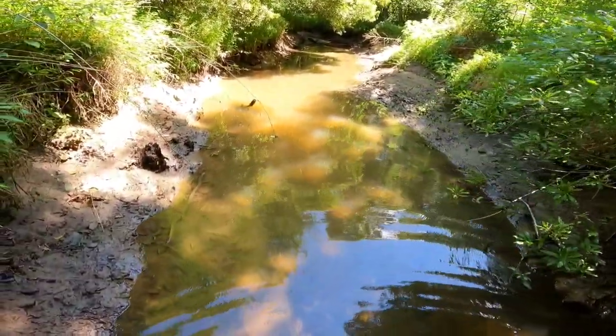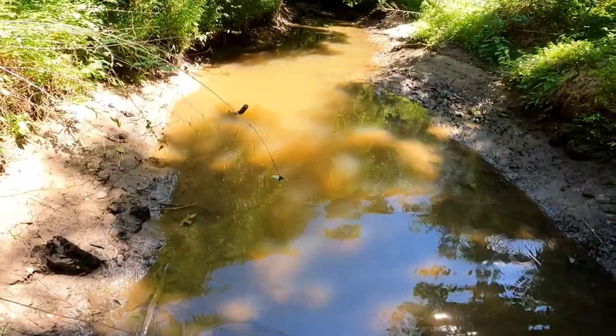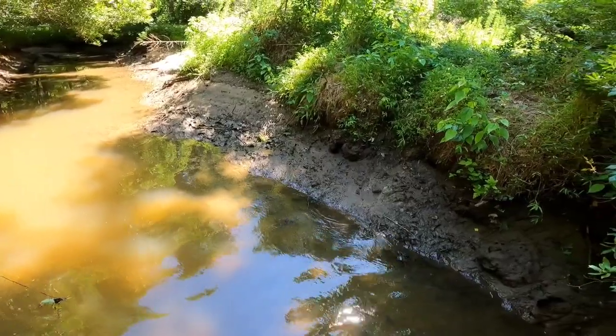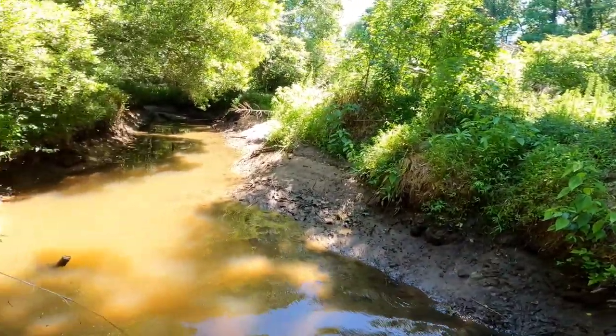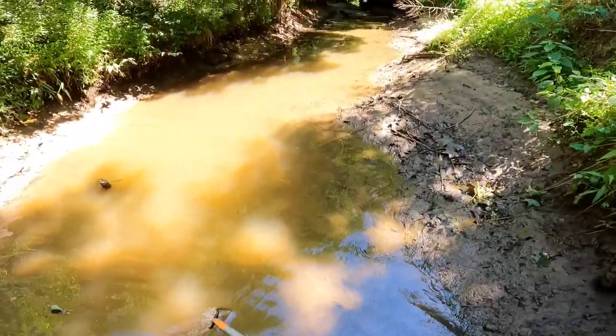But the kind of work that we do out here in the woods, you've seen it, and the thorns and everything. Yeah, this is heavy duty work here. Oh boy. I like these chest waders.